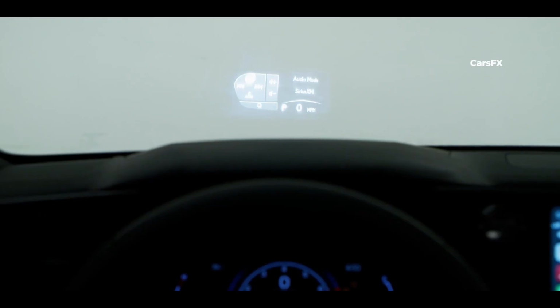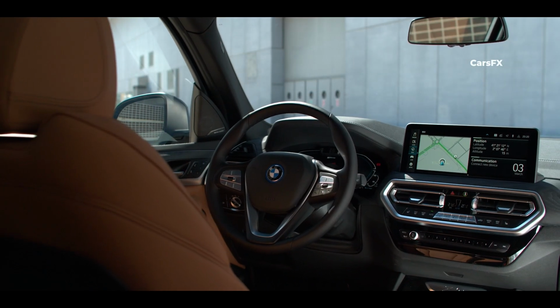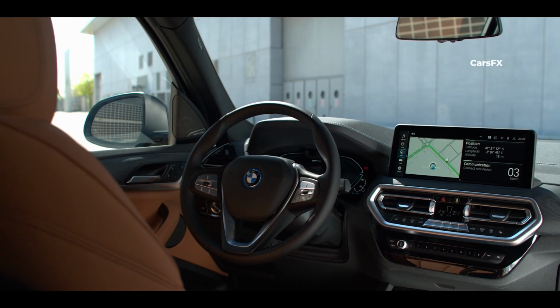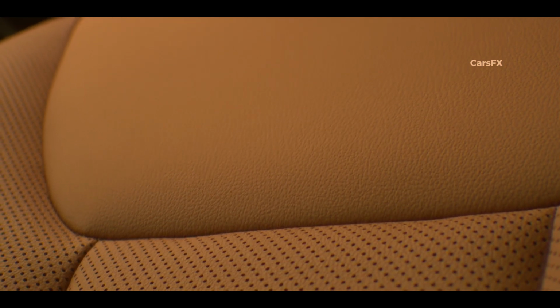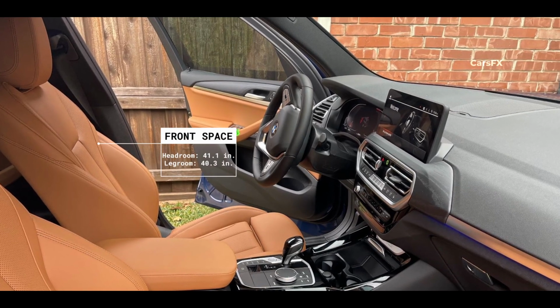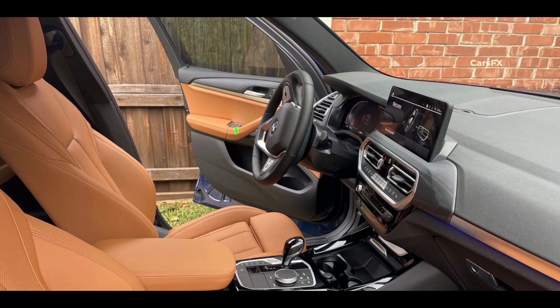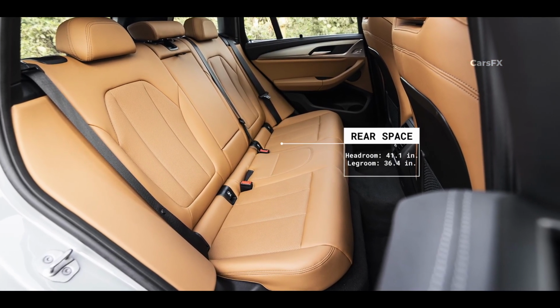Both screens offer wireless Apple CarPlay and Android Auto. As for passenger space and cargo, the driver can enjoy a comfortable multi-adjustable seat in BMW's artificial leather. The interior dimensions remain unchanged, so the X3 still stretches the definition of compact with its spaciousness. There is plenty of headroom both front and back, and people at the back will enjoy a comfortable ride with 36.4 inches of rear legroom.